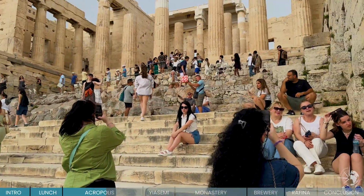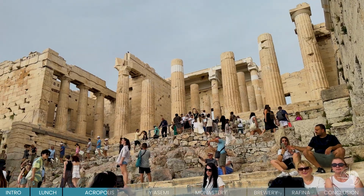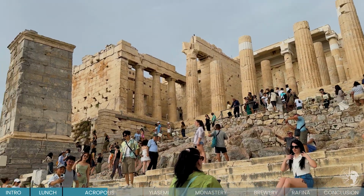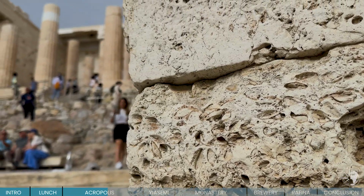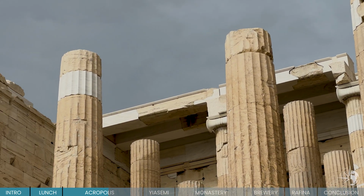Standing here, surrounded by such monumental history, was an unforgettable experience. Fun fact: the Parthenon was originally built as a temple to honor Athena, the city's patron goddess.